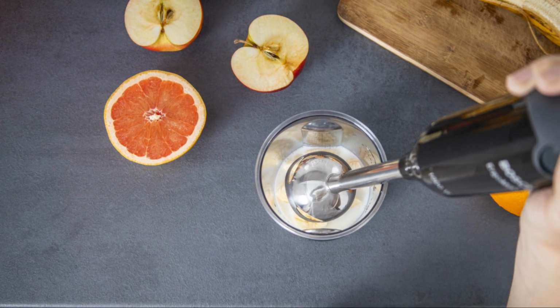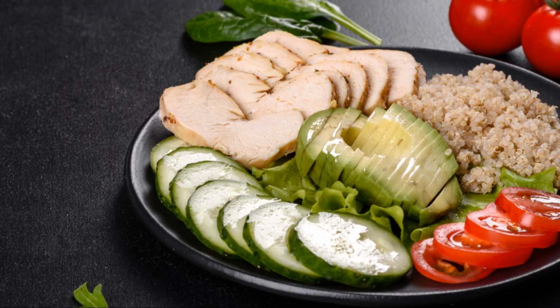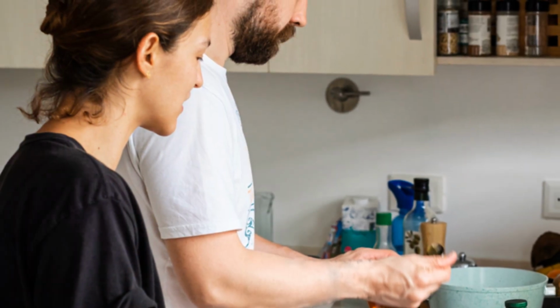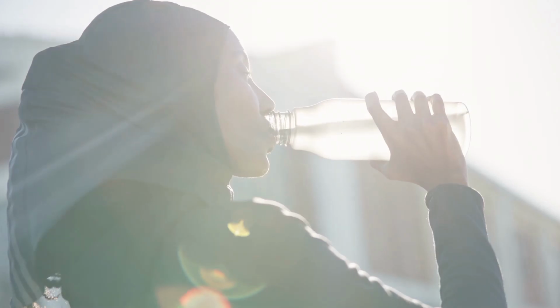How about starting your day with a smoothie packed with fruits, greens, and a scoop of protein powder? For lunch, a quinoa salad with avocado and grilled chicken, and for dinner, perhaps some grilled salmon with sweet potatoes and broccoli. And let's not forget about nutrition specifics.